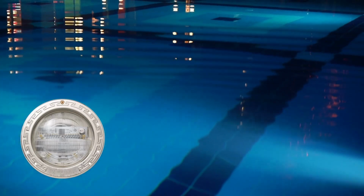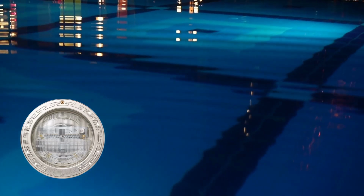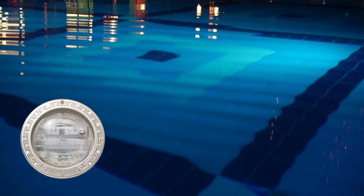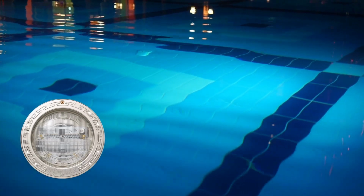Superior lens geometry and exclusive reflector design can be adjusted to create a standard, wider beam, or a narrower pattern, depending on your pool's needs. This product is also compatible with Pentair stainless steel and plastic niches.